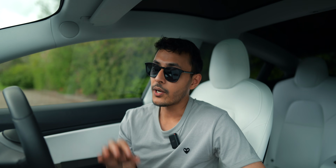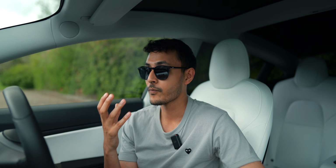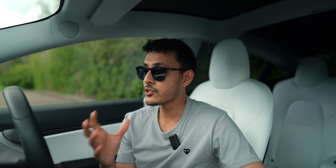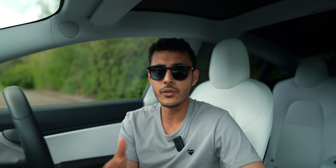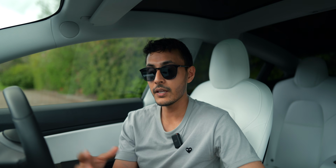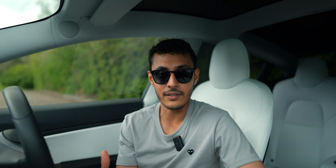The speed. Until you drive a car like this, it is really hard to explain what it's like having electric speed rather than petrol speed. It's just so addictive, especially in this performance model that does 0 to 60 in like 3.2, 3.1 seconds. That speed is so addictive. Even 3 years later, I am not bored of the acceleration that this car delivers.